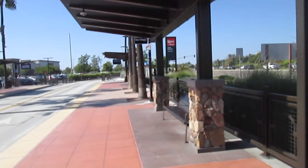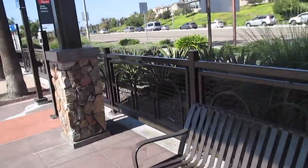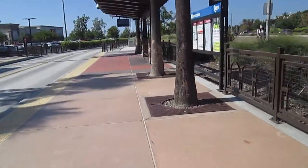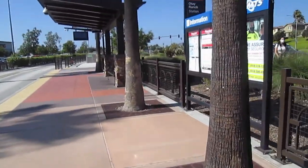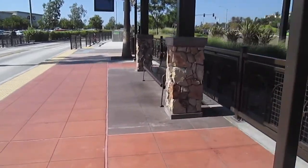Alright, we have made it back to the station. This time we've got some benches here, so I'll go ahead and have a seat on the farthest bench over here, so we're sure to get on the bus. So I won't have to walk forward all the way, so go ahead and have a seat over here.